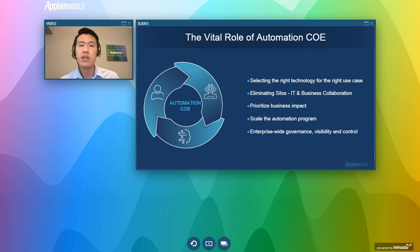A COE needs to bring all of these technologies together. They need to allow the company to select the right technology for the right use case, to eliminate silos between IT and business, prioritize business impact, and scale the automation program. They're also going to need enterprise-wide governance. Without an effective governance structure, business and IT will often deploy siloed strategies without talking to each other, resulting in a higher total cost of ownership for automation operations. This will prevent companies from scaling and have misaligned priorities.